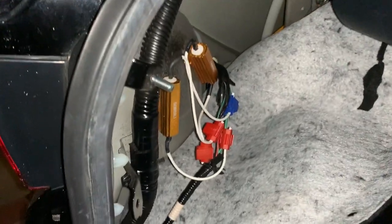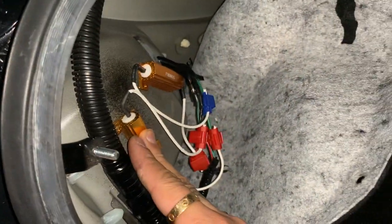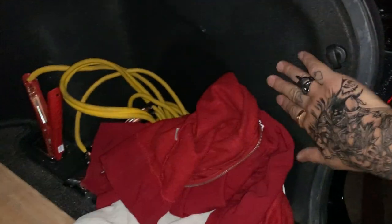All right, guys, just made it back. Just finished every single thing. Everything's working. I went ahead and mounted on the resistors and I'm gonna show you guys. So here you go. Everything is all done. You can just use double-sided 3M and mount them because the resistors do get really hot and you don't want them dangling around. So I went ahead and mounted them right there. Same with the other side, I mounted it there too. And once you're done, you just put everything back.